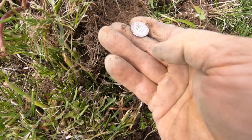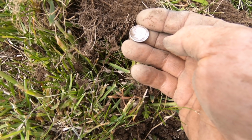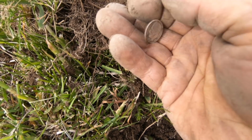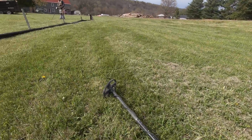Could be older than me. Well, it probably is actually, but it may not be. Let's see what it is. 1959. Yep, definitely older than me. Silver. Awesome, dude. At least it's a coin, right? And Todd will be jealous, and that is what counts. I found the dime right there. Todd's coming over to kind of work this area too.